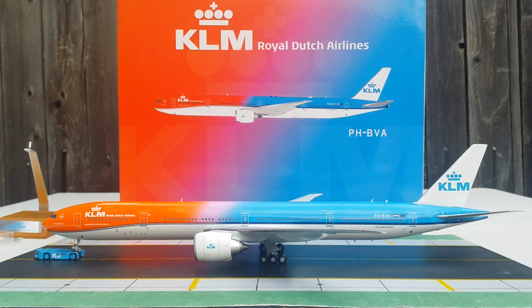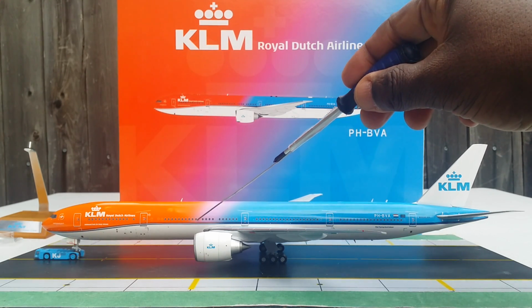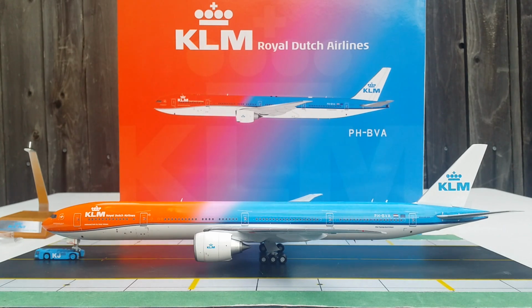You have 34 World Business Class flatbed seats. From rows 10 to 14, that'll be from here to here, you have 40 economy comfort seats. That section there, 10 to 14, 40 economy comfort seats. And rows 15 to 63, that'll be from here all the way back to the rear of the aircraft, you have 334 economy class seats, which brings a total of 408 seats.